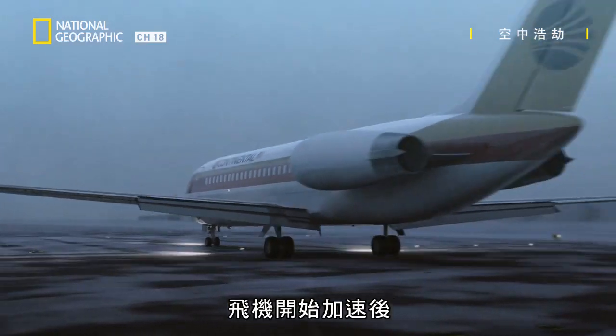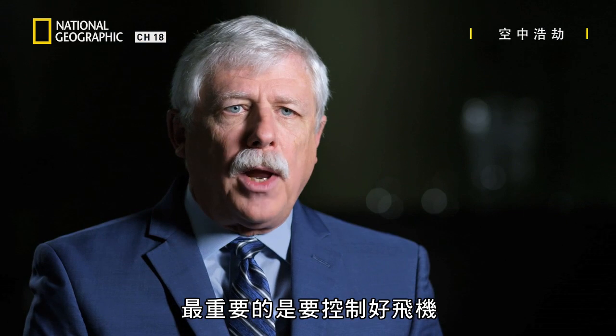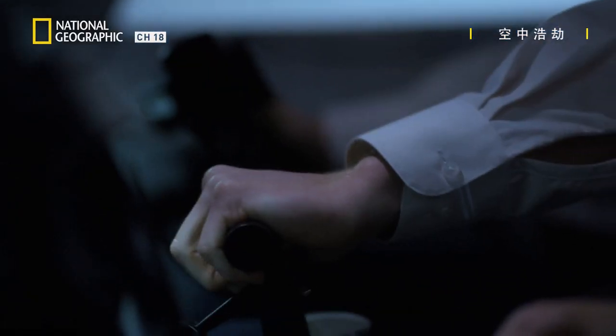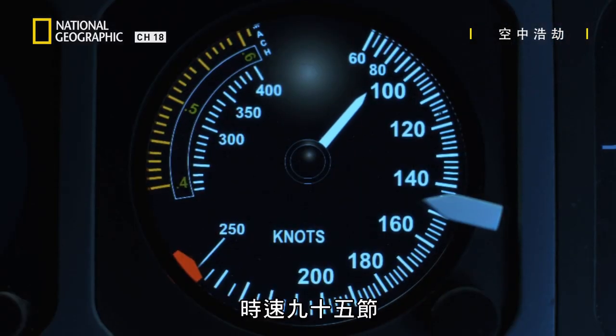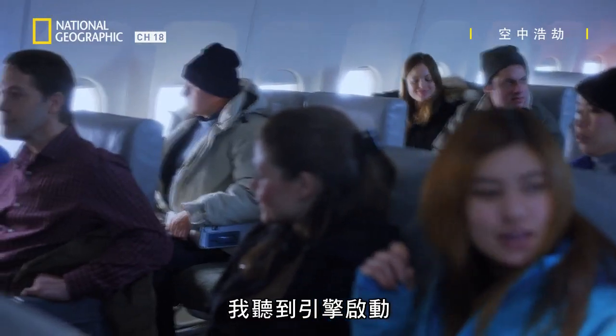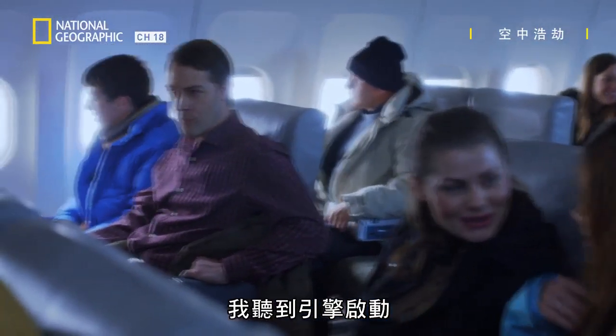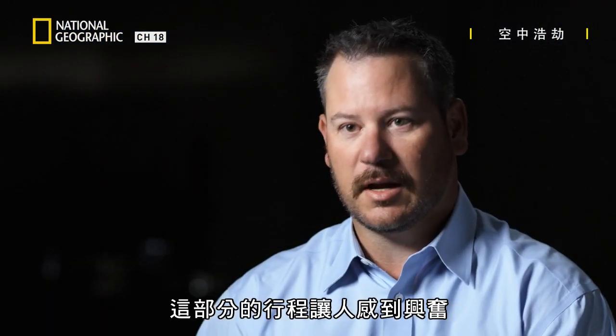As the airplane starts to accelerate, the biggest thing is maintaining control of the airplane and keeping it on the center line. Okay, power set left and right. We got 95 knots. You hear the engines thrust up. We're finally rolling down the runway. That was the exciting part of the trip.